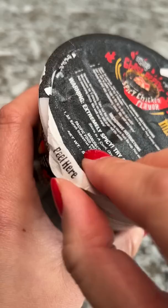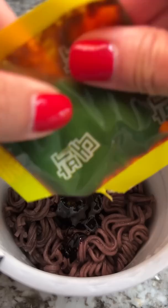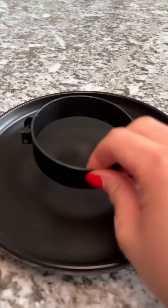The noodles were done after 4 minutes covered in hot water, so I drained them and added the sauce. I don't know why, but I'm always thrown off by the color of these noodles. Next was making the ramen bun molds. Oh wait, never mind. With eggs.